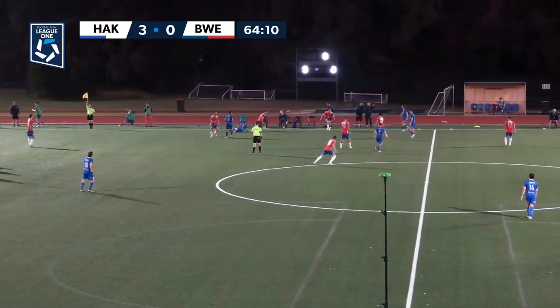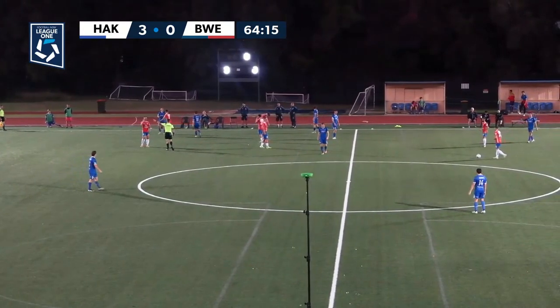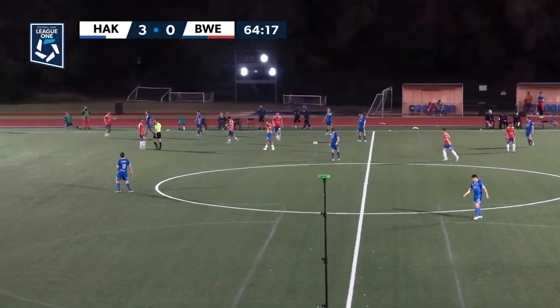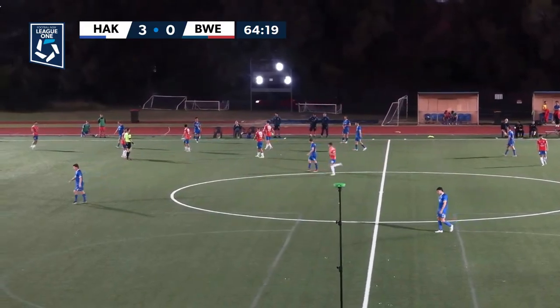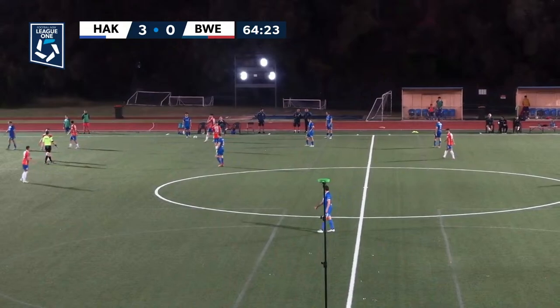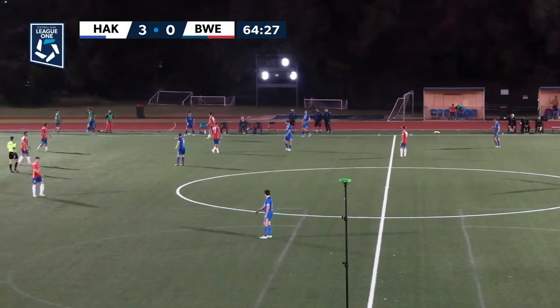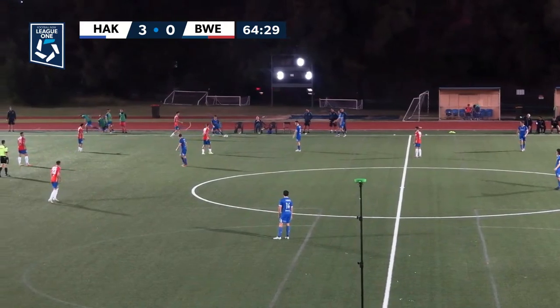So these games are live on Football New South Wales TV. See, Christian Torelli's on the field now, number 23 there for Bonnyrigg. That'll be some of the changes we've seen in tempo already.